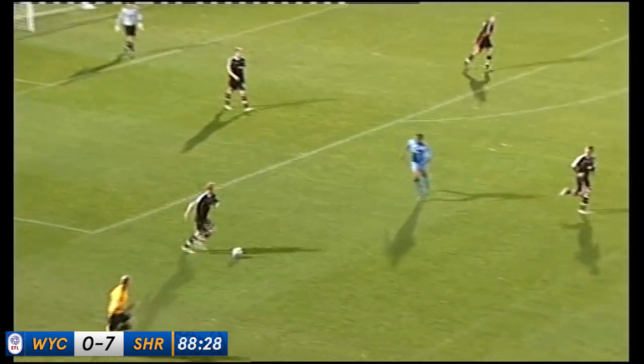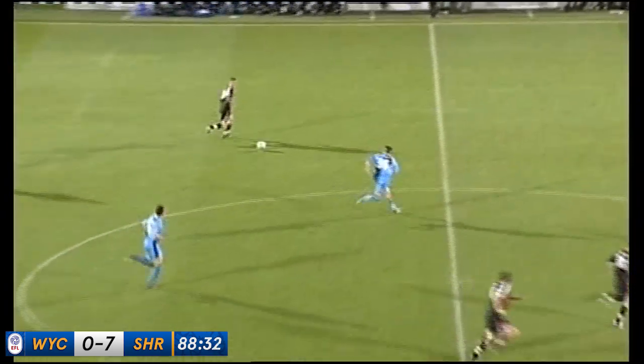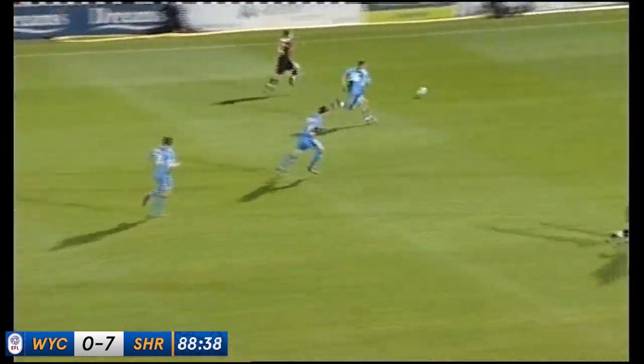Peter Taylor's beleaguered side. Yes, he made 5 changes tonight, but even so, this is embarrassing from a Wycombe point of view, isn't it? This is Leslie on halfway. Paul Simpson still urging his side on. He's not satisfied with 7.